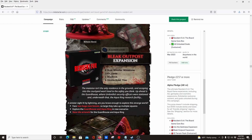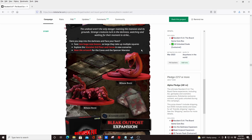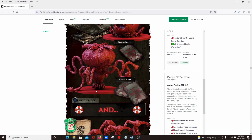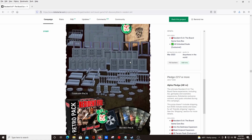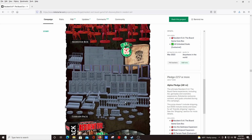And this one adds the same thing, Bleak Outpost, and they're basically adding the bosses from the first game, like the snake, the big spider, the shark, the plant thing. They're adding those into the game, but that's part of the core Resident Evil experience. Now, this stuff is superfluous. You can get it if you want it, and it doesn't matter if you don't. It's not going to change the game experience. It'll just make it look a little cooler.